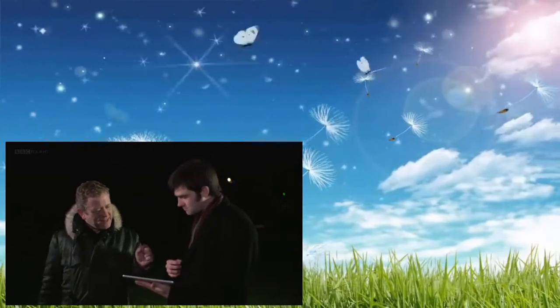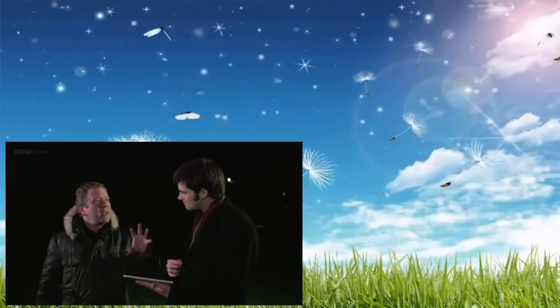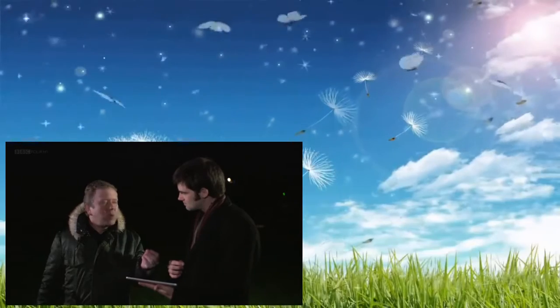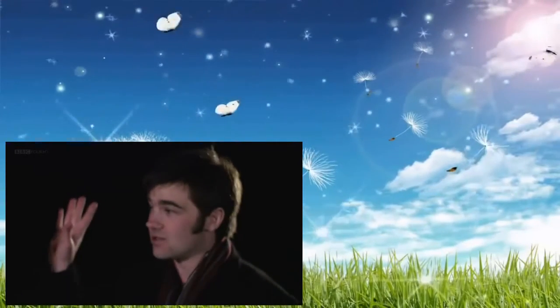Isn't it fascinating to think that at the centre of galaxies, where the stars are much more dense and much more tightly packed, imagine being on a planet orbiting one of those stars. What kind of a night sky would you see? There'd certainly be many, many more stars in the sky.